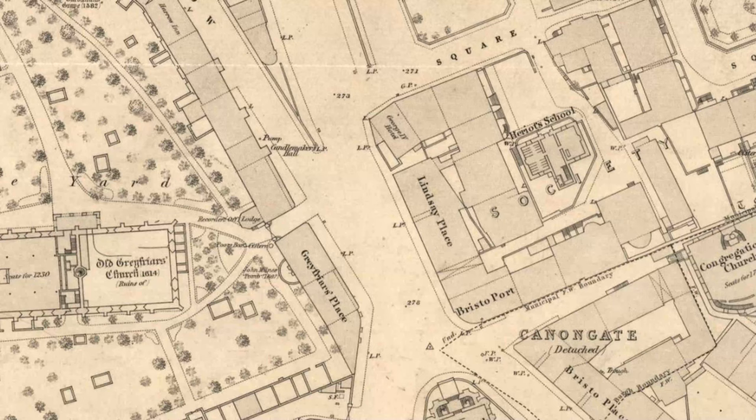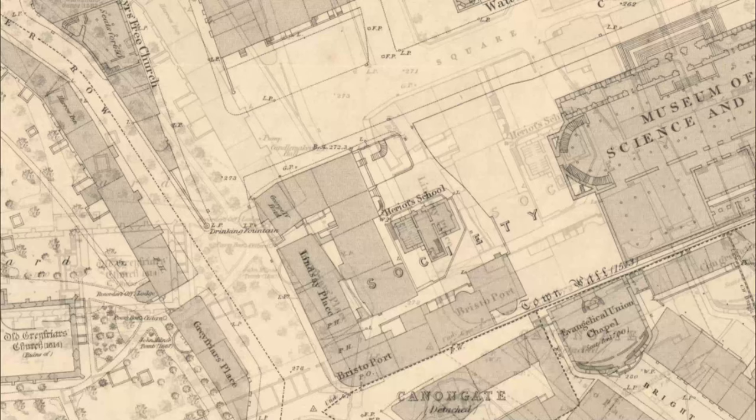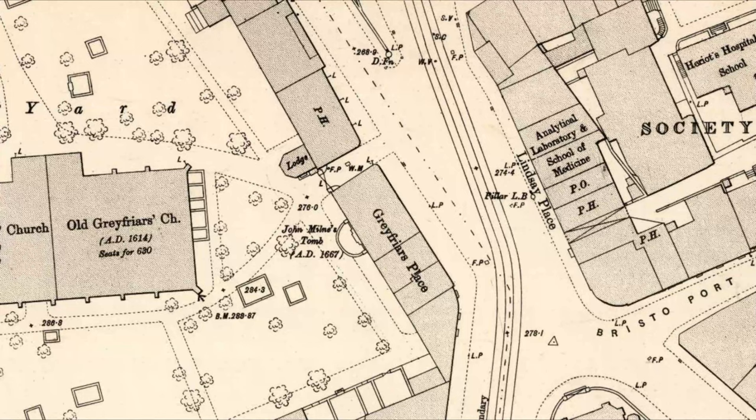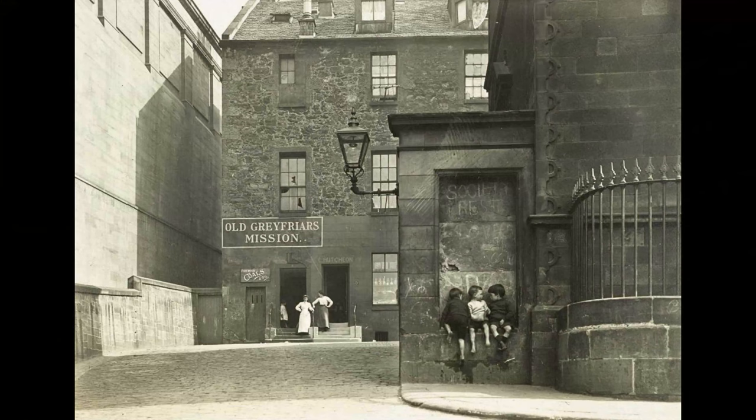And now to an area of Edinburgh that has seen many changes in recent years. Here in this town plan dating to 1852, we can see Lindsay Place, opposite Greyfriars Place and Old Greyfriars Church. Lindsay Place has completely gone. Town plans, maps and old photos can help us recreate what was once there. We can see George the Fourth Hotel, Heriot's School, and a few public houses, or PH. This Ordnance Survey map reveals a little more: a post office, a school of medicine and analytical laboratory. But it is old photographs that reveal all that was lost, later to be replaced by a new wing of the National Museum of Scotland.